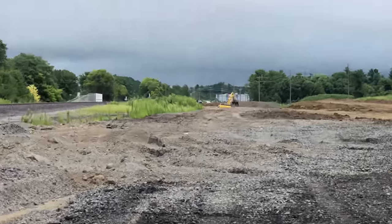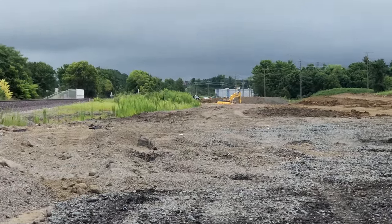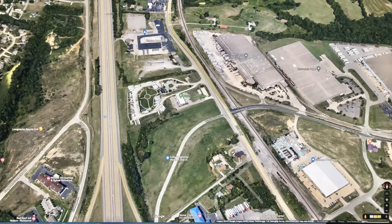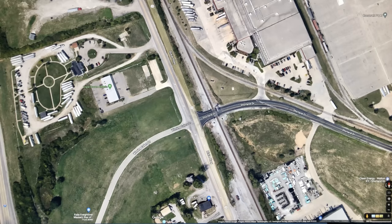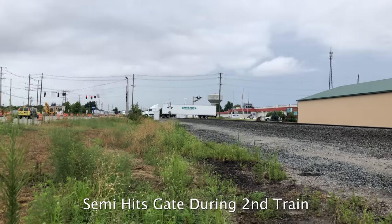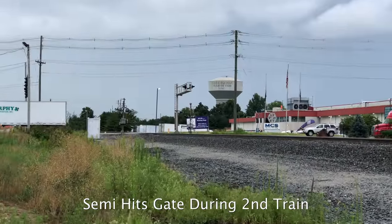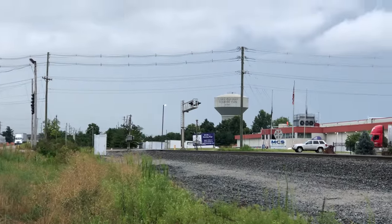Go ahead and start the video, son. We got a southbound train on the way. Hopefully it's booking. All right, here comes the train. Got here quicker than I thought it was going to. They must be booking.